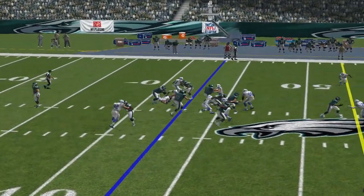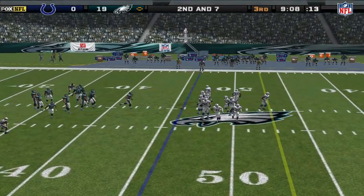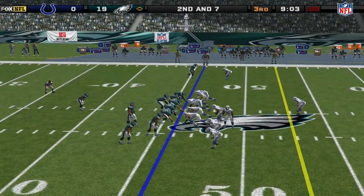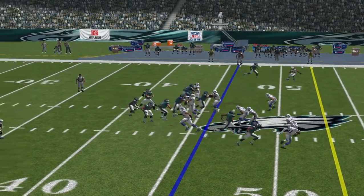Hand it off. Woods is there on the stop at the 46. 2nd and 7. Defense, get ready. Let's go, let's go. It's on. Let's go. The Eagles line up in the bunch formation.